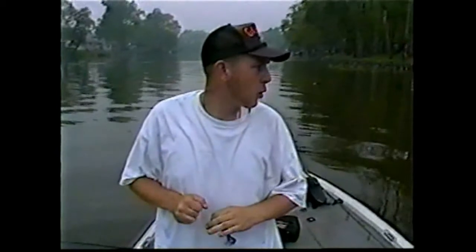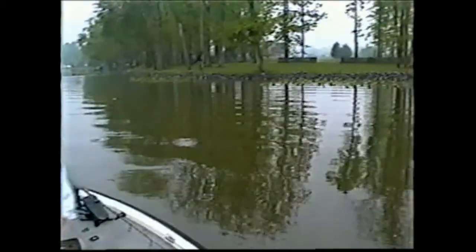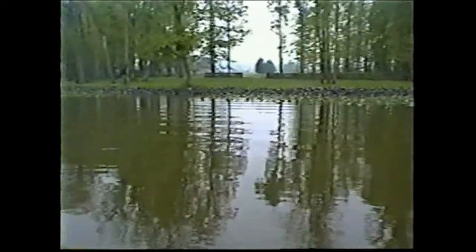Pattern to start with early for the rest of the boats. Okay, we're in post-spawn condition. Just like anywhere else in the country, when bass are post-spawn, that means you're gonna throw a lot of different baits. There won't be one pattern. There'll be about probably 5 or 6 different patterns all working together right now.